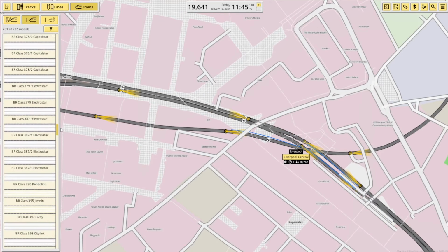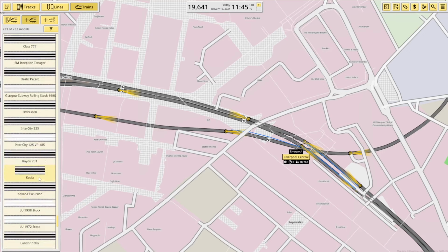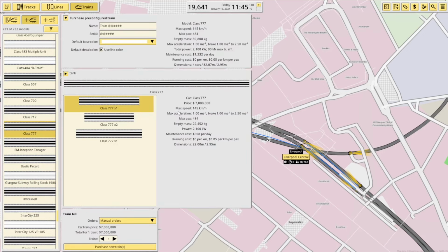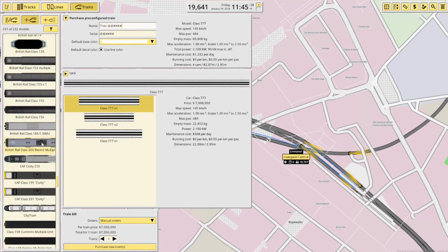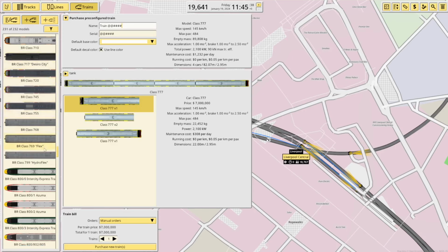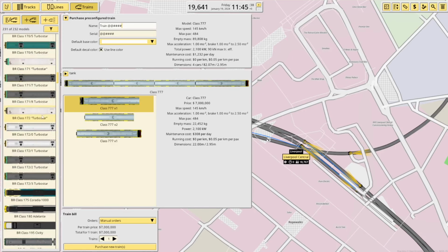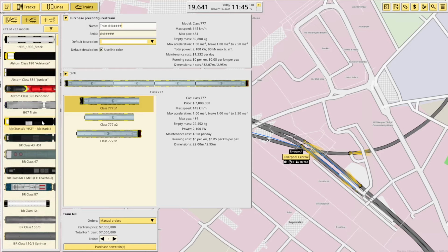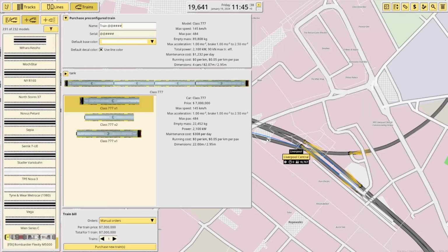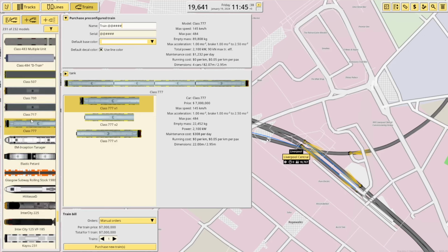Scroll all the way down till we find the 777, which is down here somewhere. It's there, class 777. Is that the only one I've got? Or do I have another one? Am I stupid? Hang on. 755799, no. Shame this pack doesn't have it on it. Is there any up here? Just scroll down and just make sure. That is the only one. Yeah, it's the only one we got.